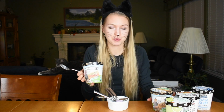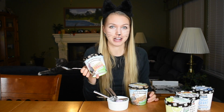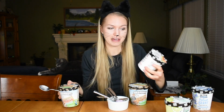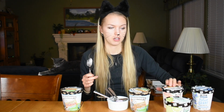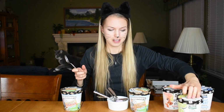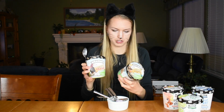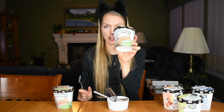Well, all these ice creams were very good, and I highly recommend if you have a Grocery Outlet near you, definitely pick up some of these because these are so cheap and these are so delicious. They're so good. And so if I have to choose a favorite, I'd have to say I really like this peach one. The key lime, I love this one. And then I do love both these Ben & Jerry's. I have to say, I do like this chocolate caramel one.